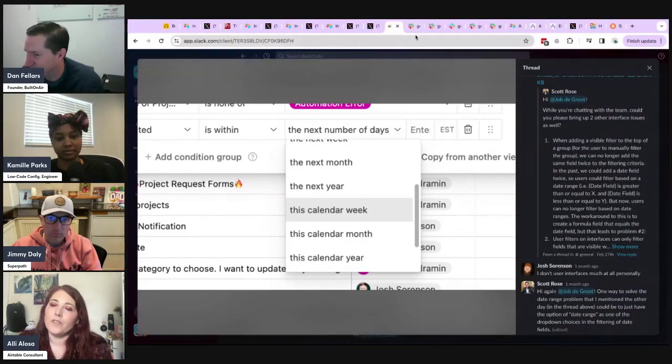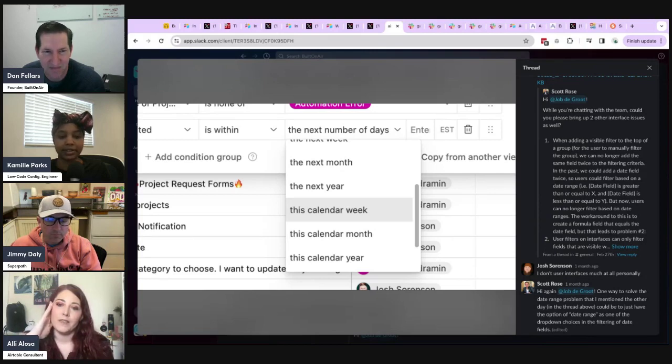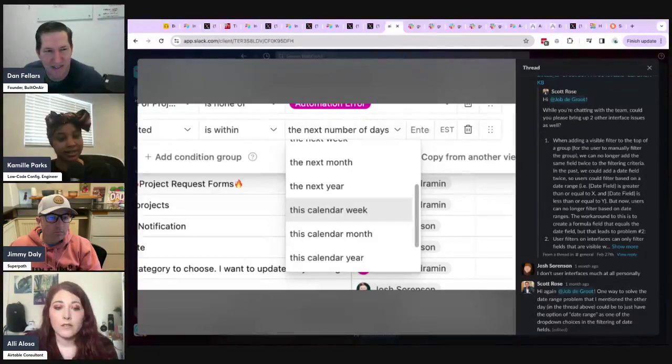Yeah, it's because in the old filter elements in interfaces, you could have the same field show up more than once. So you could allow somebody to specify this date is on or after this date, or on or before this date. But now the new filter dropdowns in the new dashboard layout and other places as well, you can only have each field show up once as a filter option. So I misunderstood. I thought you were saying you could only select the option of this calendar week in the data layer, but not in the interface. Okay. So this is still a weakness in the filter if you can't have the same field appear in the list of filter conditions twice. Right.